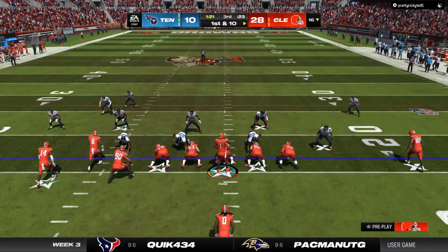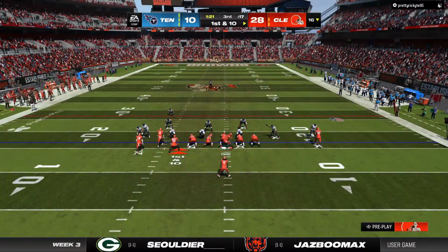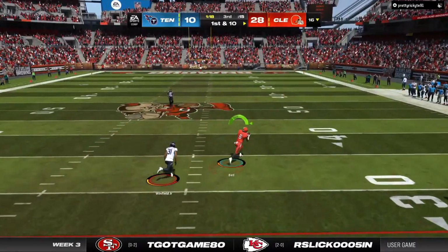The Browns drive about to get started. And now you've got the clock winding down here in the third quarter. You're 3 scores to the good. What's your approach on this drive? Too early to fully commit to playing the clock game. Yet at the same time, you're also not.